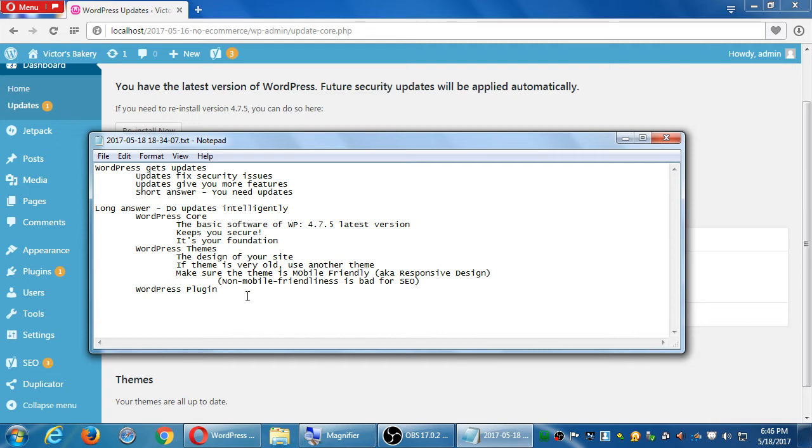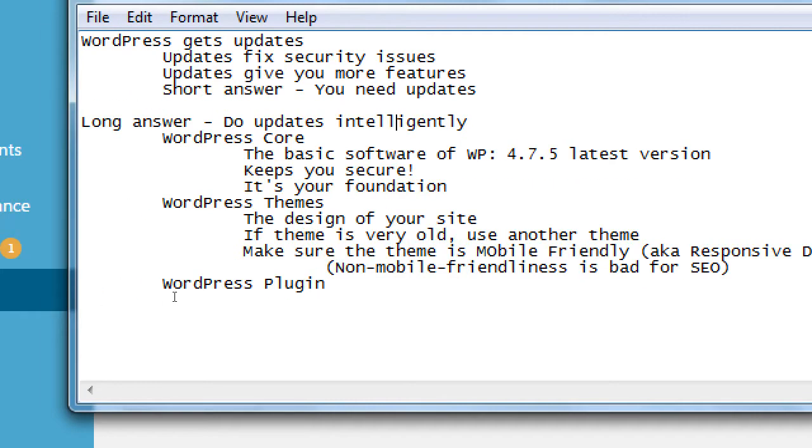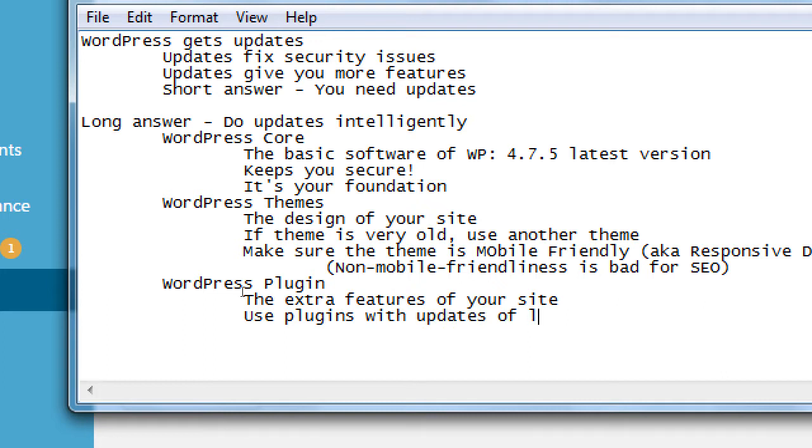So the next point to consider is the plugins, so the extra features. So update your plugins. As I said, when we were looking at plugins, try to use plugins with updates of less than 3 months. If the plugin is 4 months without an update, then it's close enough, I could probably use it. But if it's 9 months since an update, if it's 12 months, 2 years, I might not want to use that. That's a pretty old plugin in internet time.